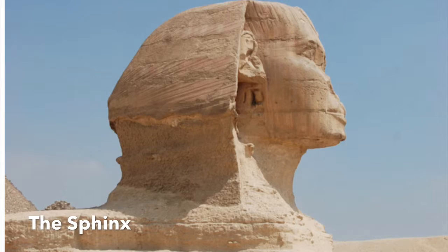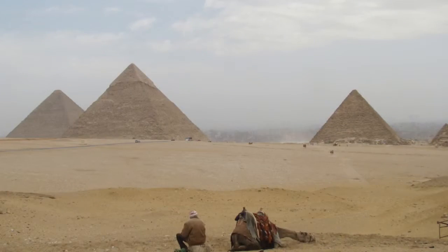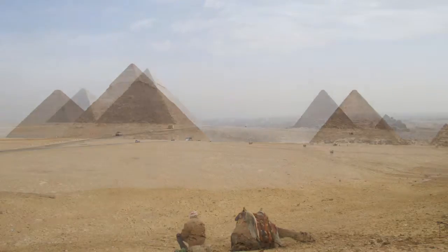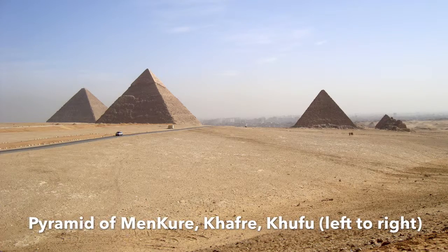The tallest pyramid is 458 feet tall, and the Sphinx is 241 feet tall. Ancient Egyptians have built tombs inside of these pyramids. And this is Khufu, Khafre, and Menkaure left to right.